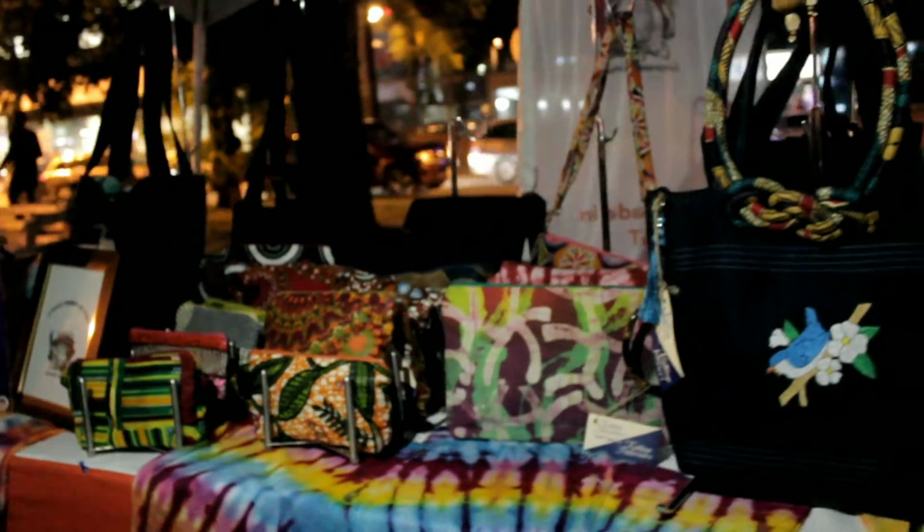So this is some of what we have, but this is my personal work here where I do batik, tie-dye. Deborah does different bags. You name it, we do bags, purses, totes, a wide variety of stuff just for you to take away. Trinidad and Tobago branded items so that you can enjoy.